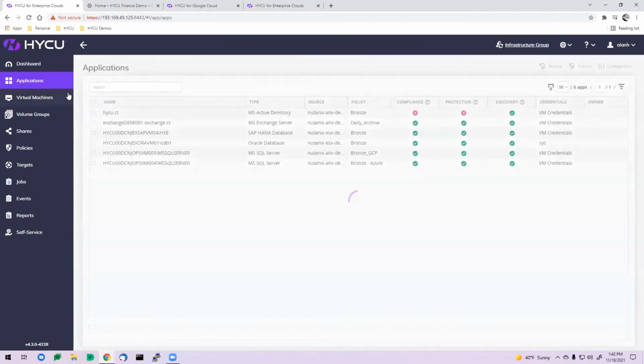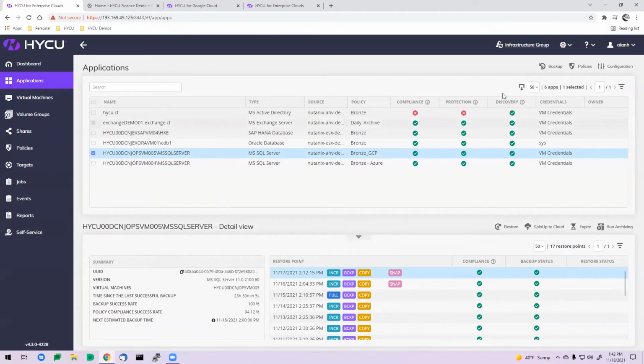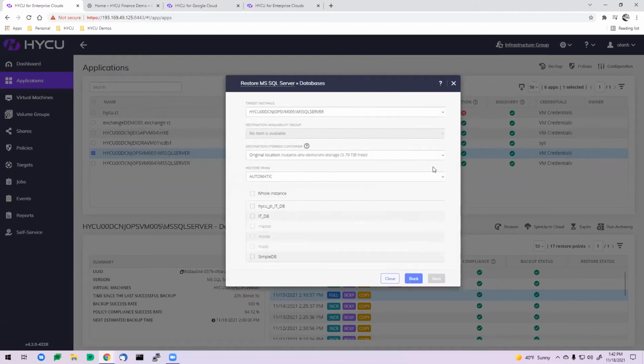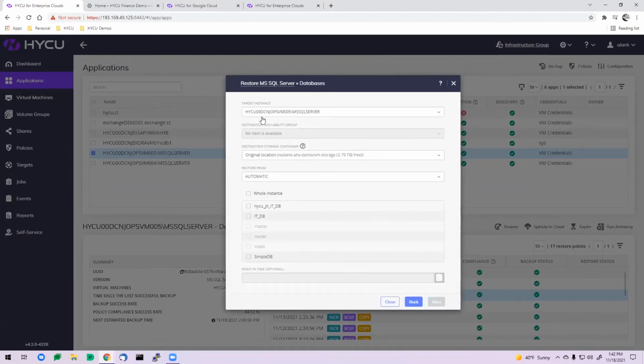And I'll touch real quickly here on applications. Let's just use SQL as an example. Again, with the fact that we're able to effectively back these up natively through credentials and using the tool sets on the machines, in SQL, for example, you have the option of restoring the entire VM, just like you would on the other screen here, to this restore point. Getting down to that database level, we can restore the entire instance of SQL, just like file recovery here. If you've got multiple SQL servers, if we backed up the SQL database on the 005 server, we can actually restore it to another SQL server that we're aware of.